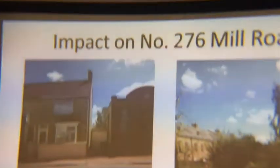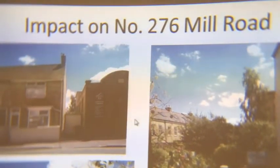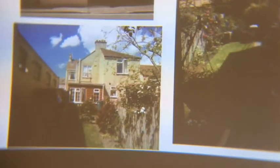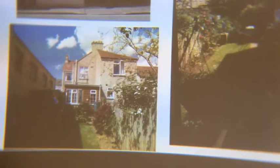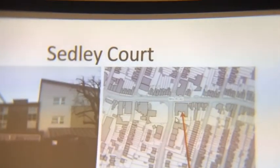No problem. So just to go through it very quickly, this is 276, the property adjoining what's at the moment the Sunam Gym. As you can see, the wing to the rear goes straight back and has this 3-storey element at the moment, and this garden is quite overshadowed at the moment. The proposal would be 2-storey the full way back to the rear. This is Sedley Court.